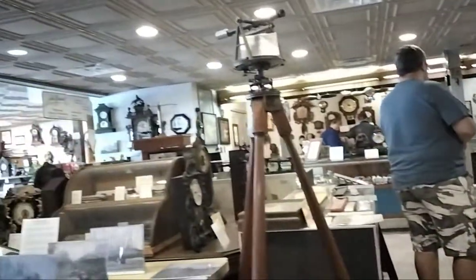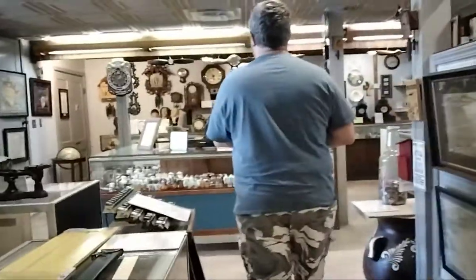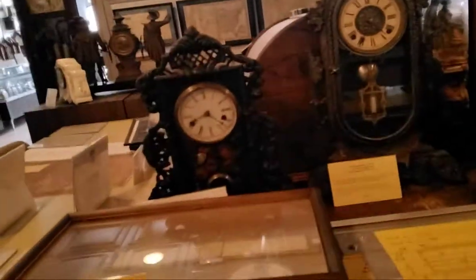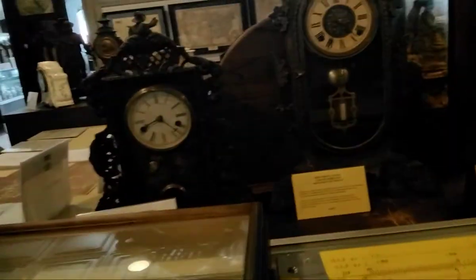This one's also old. You can really notice that the keyholes are out on this one. What I found interesting about these is these are actually iron front clocks. I'm not really sure I've seen any iron front box clocks elsewhere. Have you seen iron front clocks before?